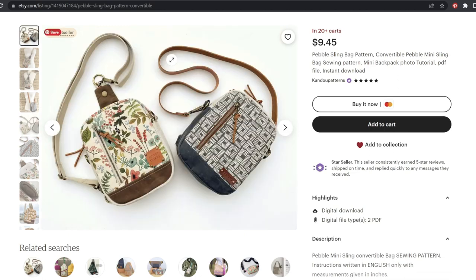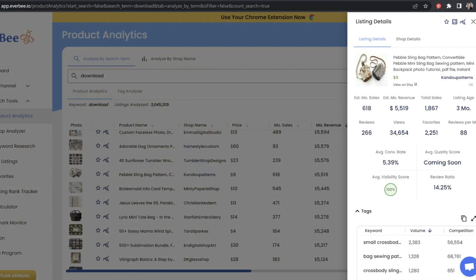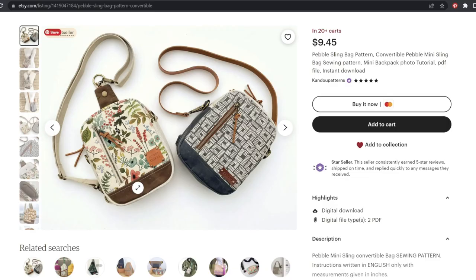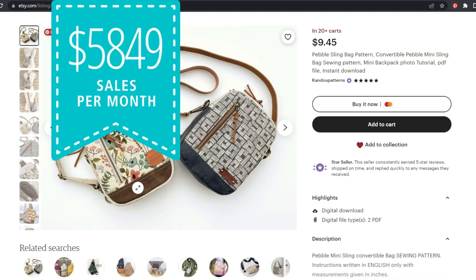Anyhow, this is a bestseller, and it sells, according to Everbee, for $9 and brings in just over $5,500 a month. It sells over 600 times a month, y'all. Super cool. It's actually selling a little higher than that. It's $9.45. I think they just increased the price just a little bit to cover maybe their selling fees. And that actually puts their monthly sales estimates more closer to the $5,800 price point. So very, very cool.